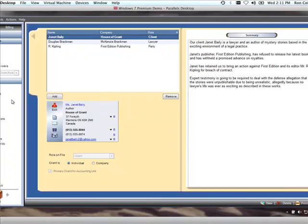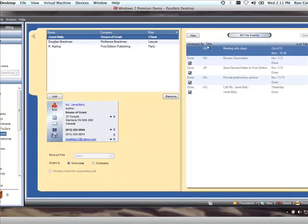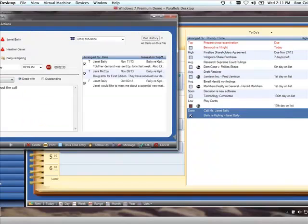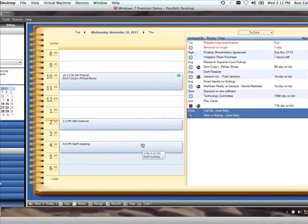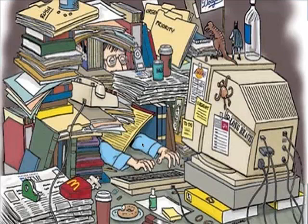Within this, I have all the different kinds of information, so I can see all the time I've spent on the file, all the events that have ever happened on the file, everything I've done or everything anyone in my firm has done with our initials, all our communications, all the documents on the matter. They're all here, so while I'm still on the phone with Janet Bailey, I can see all that information, then close the file and finish the phone call just like that. That's information at my fingertips. And it's a little bit happier than this fellow. So that's one tool you want to have in your toolbox.